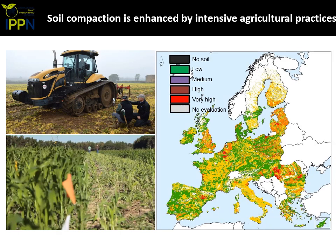Therefore, soil compaction is a massive challenge, and it is spreading so fast that nearly two-thirds of the entire European agricultural soil is prone to soil compaction.